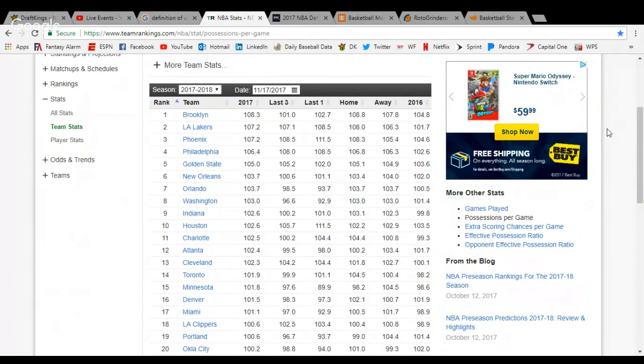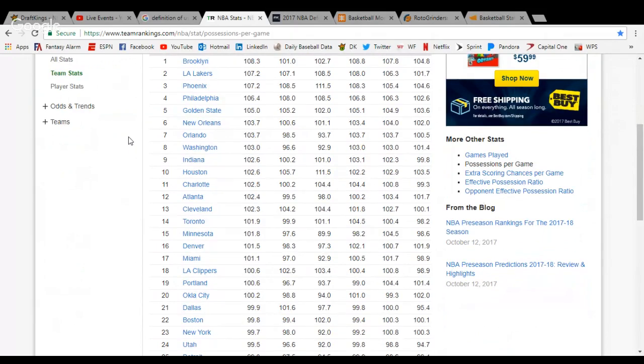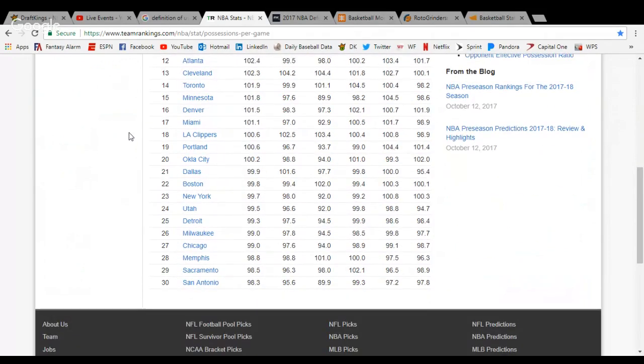So if you look at just how the NBA is going so far here through 2018, we got a couple of the usual suspects up near the top, with Brooklyn, the Lakers, the Suns, the 76ers, Golden State. These teams all play at a frenetic pace. So normally this can be a good influence on their opponents. Meanwhile, if you flip towards the bottom of the list, you got Chicago, Memphis, Sacramento, San Antonio. These teams work at a very slow pace of play. So you're going to have fewer possessions.